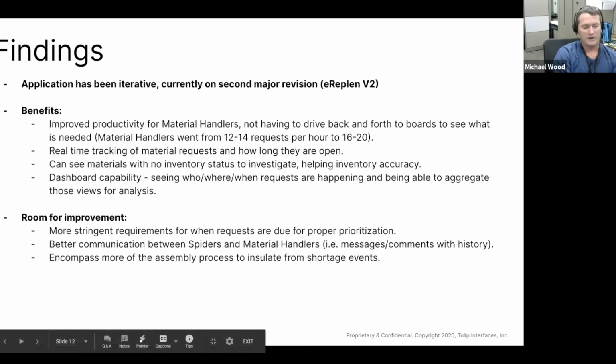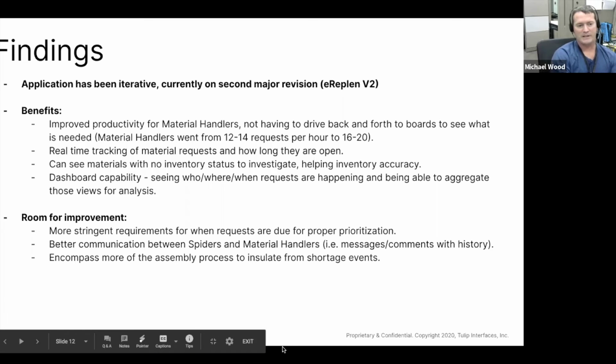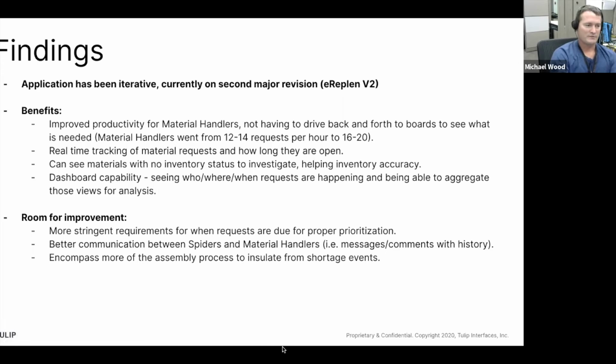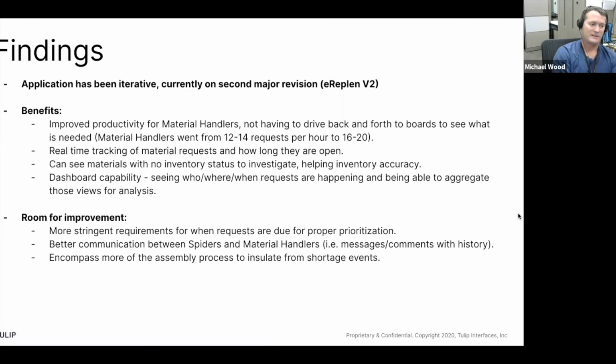Our team leaders also have the ability to see anything marked no inventory that was supposed to be for a hot order. They're quickly alerted to that, and they can rebalance the schedule and decrease downtime on our assembly lines. So there's a lot more there. As for room for improvement, it's really not on the Tulip side as much as the way we manage our application, and enhancements we may need to make on our side to better control the process, to make sure the requests being put in for each priority are really what needs to be done. But I know Grant's got some things he wants to share to talk about future state.